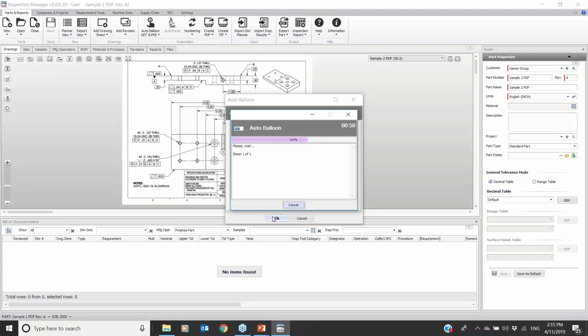So when we look into this print that has probably 30-some dimensions, I would assume that if it's done today, it would take maybe 1.5 hours, maybe 2 hours. I'm not talking about ballooning the print. I'm talking about extracting the data out of the print. And it's going to take here probably another few seconds.